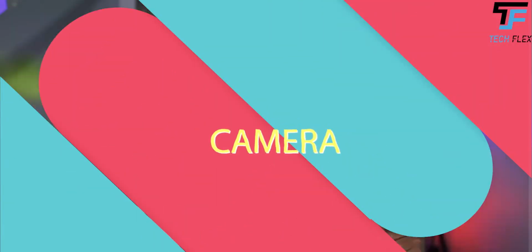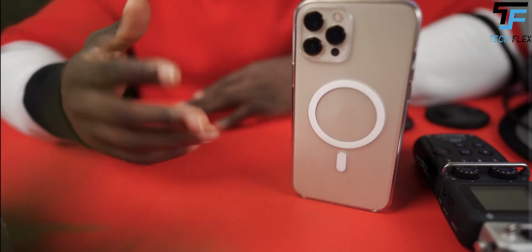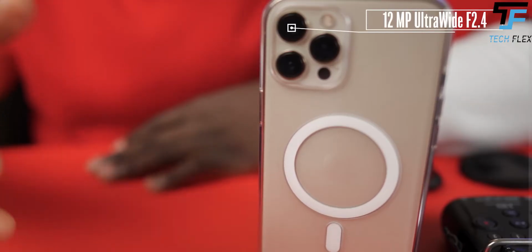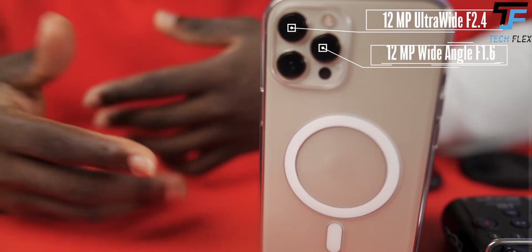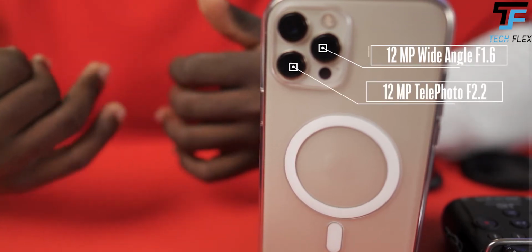Anyways, let's talk about the most important part of a smartphone. Guess what it is? The microphone, the display, the camera. Well, the camera on the iPhone 12 Pro Max is still a 12 megapixel lens. It has a 12 megapixel ultra wide lens with an aperture of f2.4, a wide angle lens with an aperture of f1.6, and a telephoto lens with an aperture of f2.2. Now, before I show you some sample pictures or some sample videos or sample whatever you can take with an iPhone, let's talk about what's new on the camera on the iPhone 12 Pro Max.